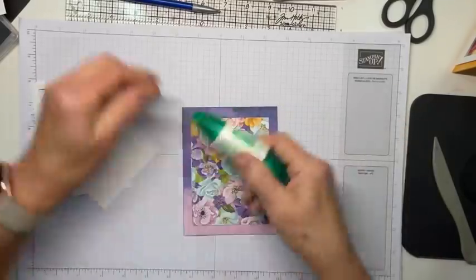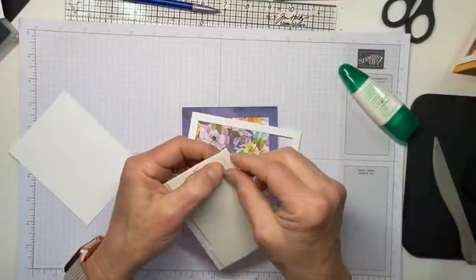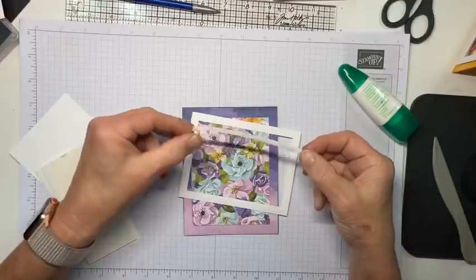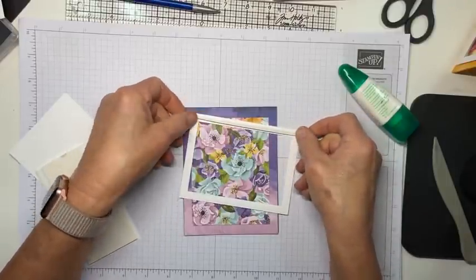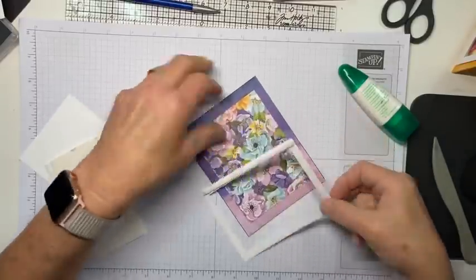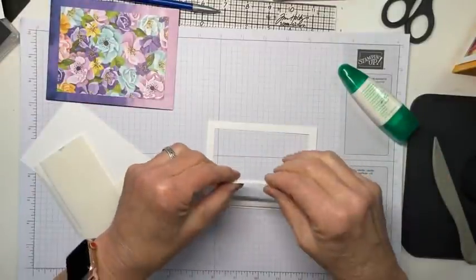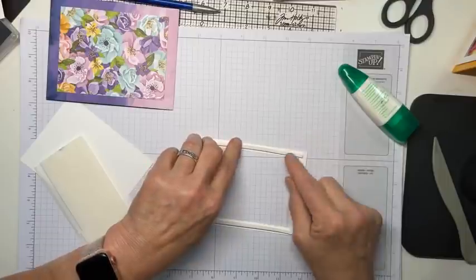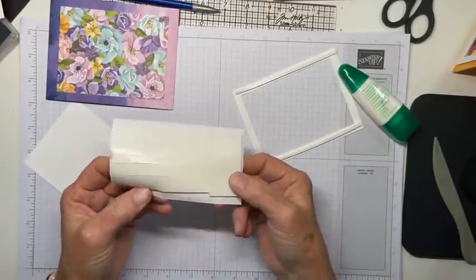Okay, now I'm going to take some foam adhesive strips and use these to pop this frame up. Like so. Let me get this out of the way. I love this card because really you can go either way. If you're in the mood for a fun fold, you can modify it to be a fun fold. But if you're not in that mood, you can not do that.